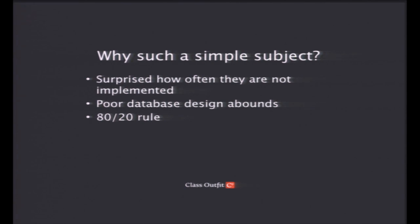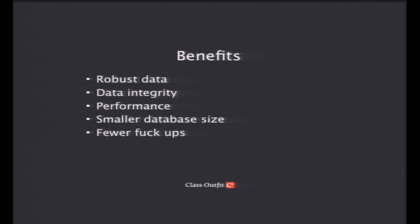Why such a simple subject? Because I guess that all of us here know how to build a database. It's because I'm surprised how often they're not implemented. In fact, even some of the scripts that Cake themselves give out don't include some of these very basic tips. And I've got a good example of somebody who wrote to me with one of my tips that they put on that sped their site up enormously.